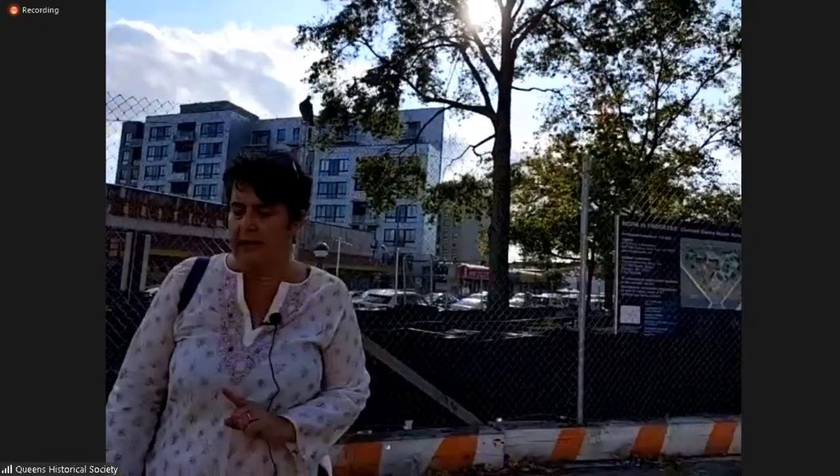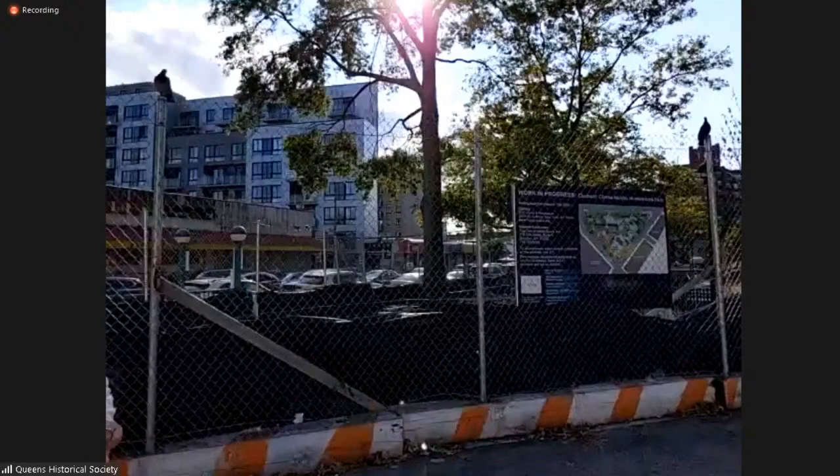So I'm now at Broadway and 45th Avenue, and behind me is the Moore Homestead Park. It sounds like the subway is stopping.